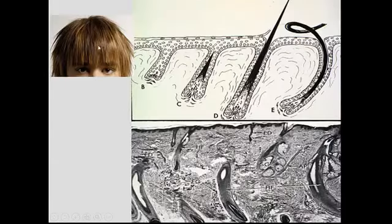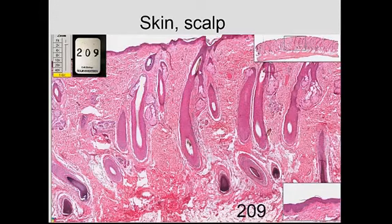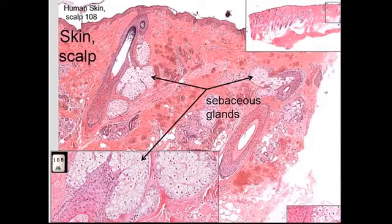Now, if you have straight hair, you have straight follicles. But if you have curly hair, you'll have curly follicles. And here you can see the curly follicles. That's going to yield curly hair for this individual. So we see the sebaceous gland that's going to dump into the hair follicle, and that's the oily stuff that makes your hair oily over time.